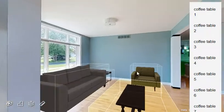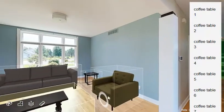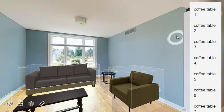From the front door, let's go ahead and go into the living room and take a look at some staged furniture. So we have some different options here for different couches, different chairs, different coffee tables, and that's what you see here on the right-hand side.